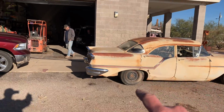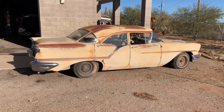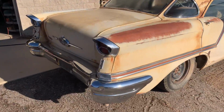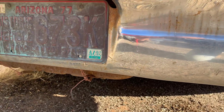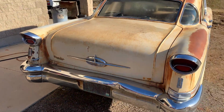So Dad and me are here this morning. This is actually Paulie's car. He just bought it. Last time it was on the road was in 1992, I believe. It says here on the plate. Let's check it out. Yeah, 1992 was the last time it was registered. So that's a good 30 solid years.